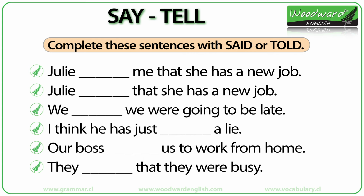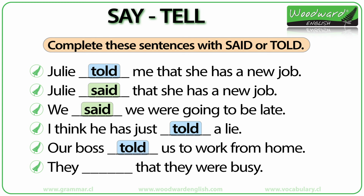Let's practice. Complete these sentences with said or told. If you need more time, just click pause. Julie told me that she has a new job. Julie said that she has a new job. We said we were going to be late. I think he has just told a lie. Our boss told us to work from home. They said that they were busy.